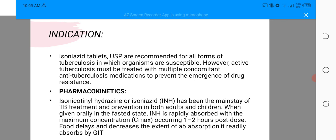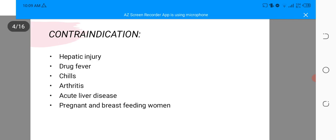Pharmacokinetics: it has been used for treatment and prevention in both adults and children when given orally in a fasted state. It is rapidly absorbed with a maximum concentration at about 1 to 2 hours post-dose. Food usually delays and decreases the extent of absorption. Contraindication: it is contraindicated in hepatic injury, drug fever, chills, arthritis, acute liver disease, and in pregnant and breastfeeding women.